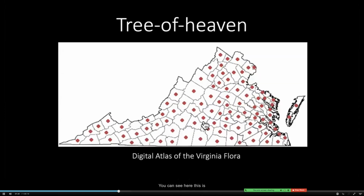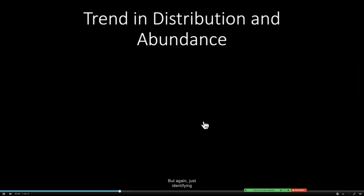So you can see here, this is the current range of tree of heaven in Virginia. So spotted lanternfly, which right now is located just around Winchester, has plenty of opportunity to get all around the state. But again, just identifying the plant's habitat, we can learn something about the other possible vectors that might come along.